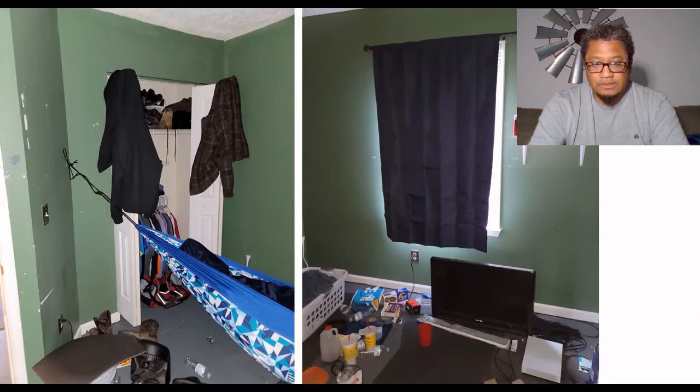So that's the master. And here's one of the other bedrooms, and this is the other bedroom that the other brother lived in. You can see he had his own hammock here. A lot of trash in this room as well.